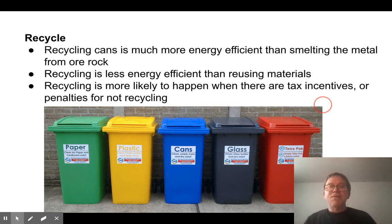So if recycling is not nearly as energy efficient as just reusing materials, but still, let's just continue with recycling. So how do you get people to recycle? People's instinct is just to throw things away. Right. So one is you educate people. That helps. The other one is some sort of what we call a carrot and a stick.